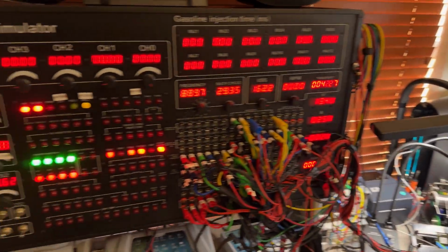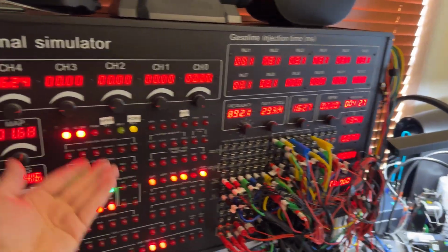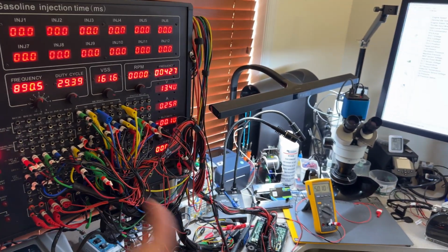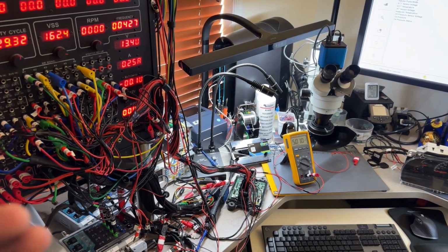We saw before that this was not running, so I'm going to run it, and we can see immediately injection and everything going, and it powers off. But that is not because it's anything wrong, it's because I don't have the entire connection, because this is a CAN bus share information, so I will have to connect everything.